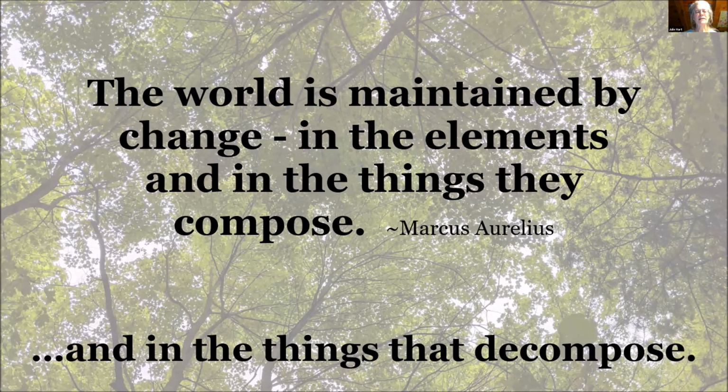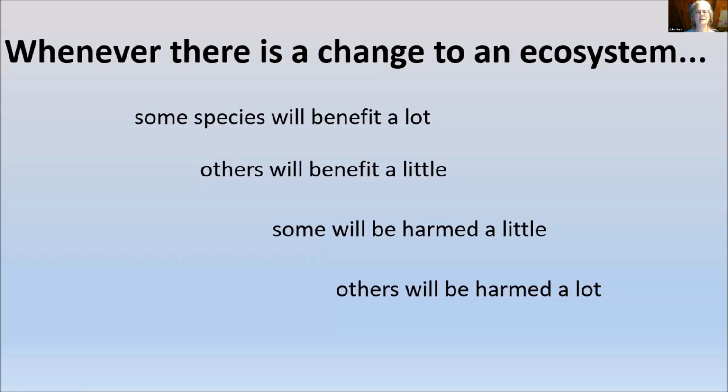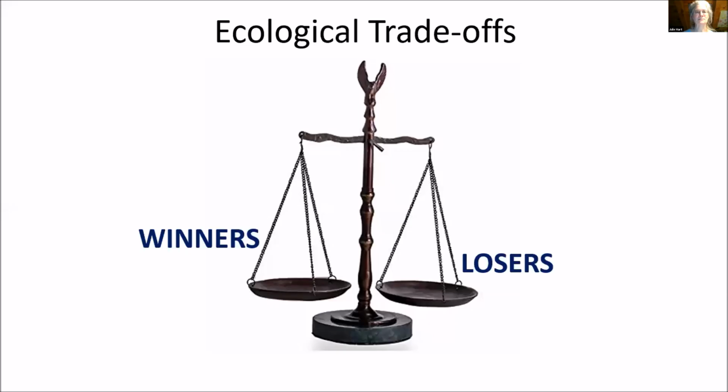So thinking about the changes that occur naturally and the changes that you might make as a land steward, let's talk about change. Whenever there is a change, some species are going to benefit a lot, others might benefit a little. Some will be harmed a little, and others might be harmed a lot. Every single time something changes, this is true. There are organisms everywhere, even if they're bacteria that you can't see. They may be helped or harmed by your actions.